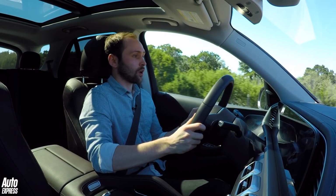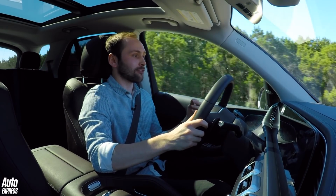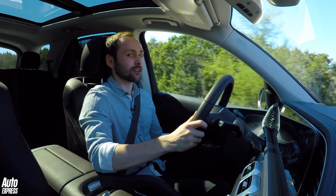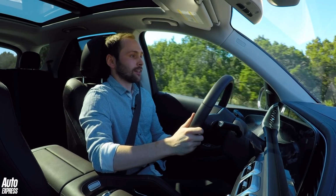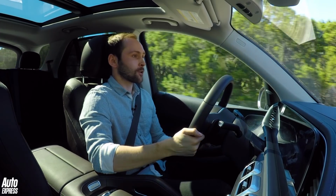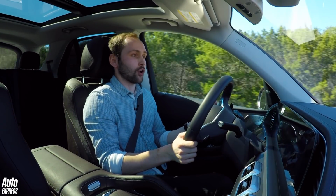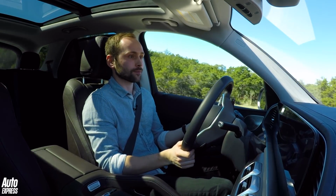But if you're looking for any sort of engagement or any involvement behind the wheel, you're not really going to find any. You know, this is a big, luxurious, heavy SUV. It's designed to be comfortable and refined, and where it's designed to work, it does it extremely well.